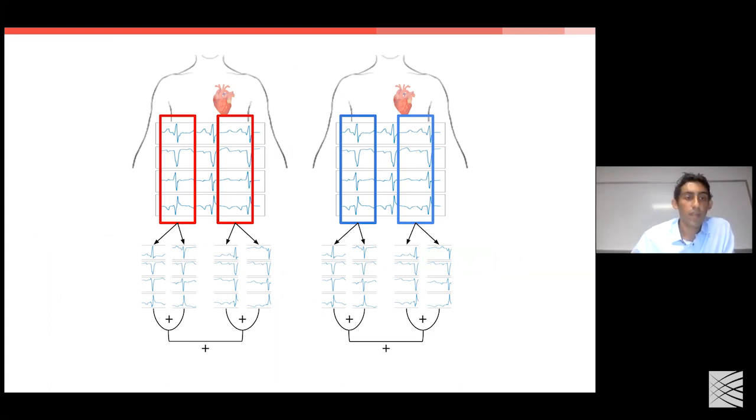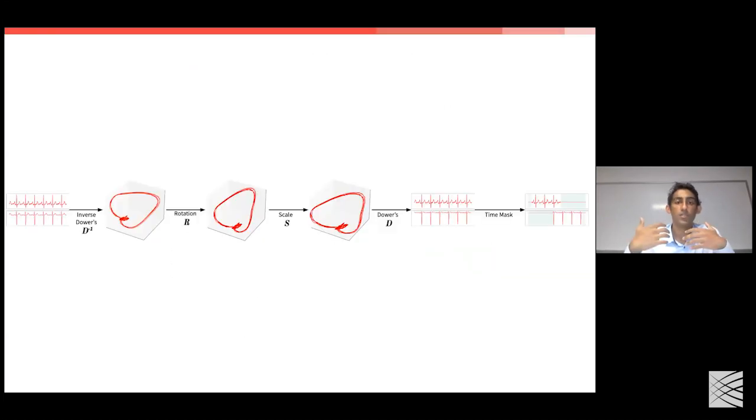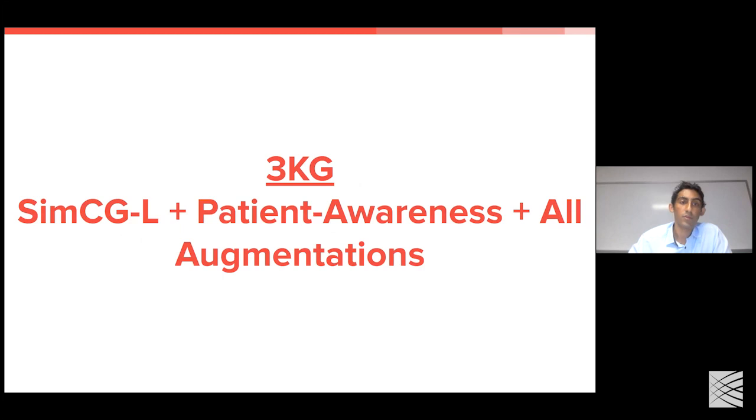And the final part of our problem formulation that we wanted to discuss are the output embeddings Zi and Zj themselves. No matter how you're collating them, each embedding was produced by 12-lead ECGs that went through our full space of augmentations. So this is the conversion to the VCG, rotation, scaling, converting back into ECG, and time masking. And with that in mind, I just want to make one notational thing.